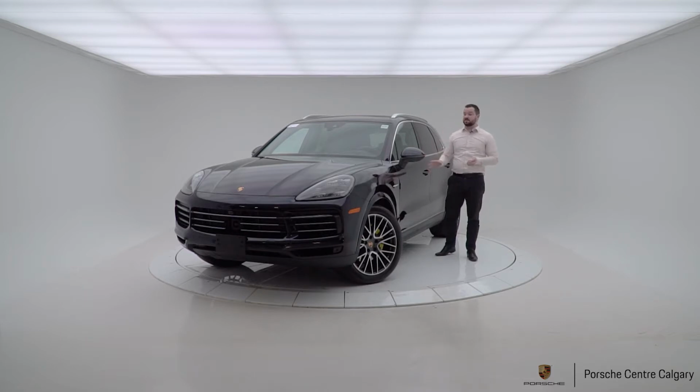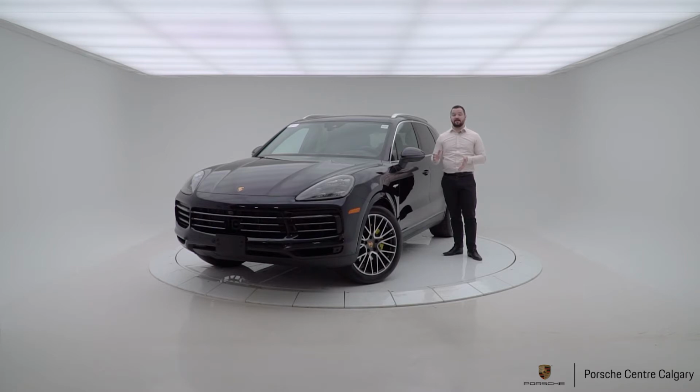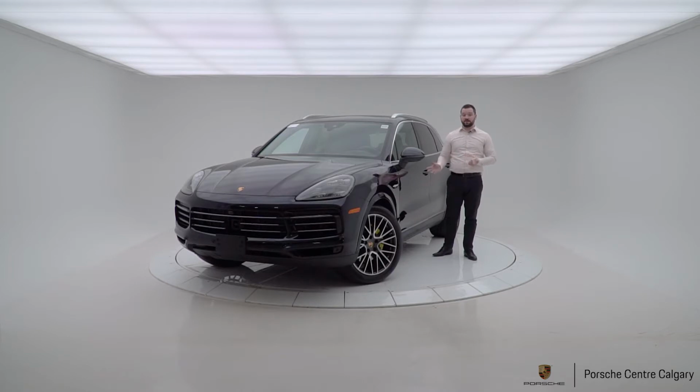So these use a 3-liter V6 turbocharged gasoline engine, and then the battery motor assisting that. Your combined horsepower is 455, which is more than you get in a Cayenne S. And the combined torque is around 500 pound-feet. So you've got a ton of performance here. And then obviously a whole lot better fuel economy than you'd get with a Cayenne S or even a standard base model Cayenne. So really an exceptional package.